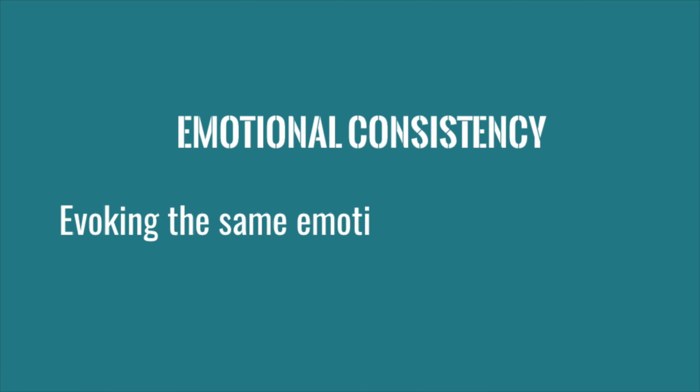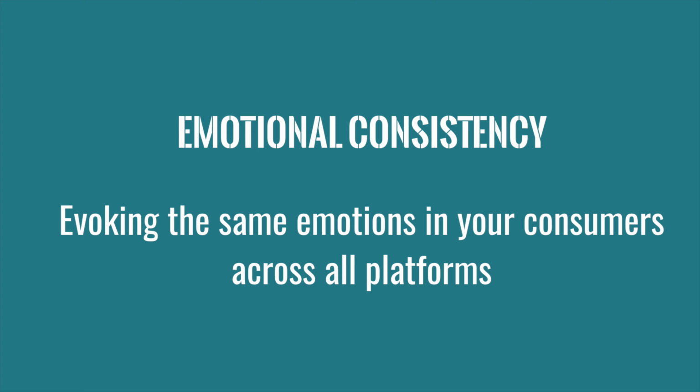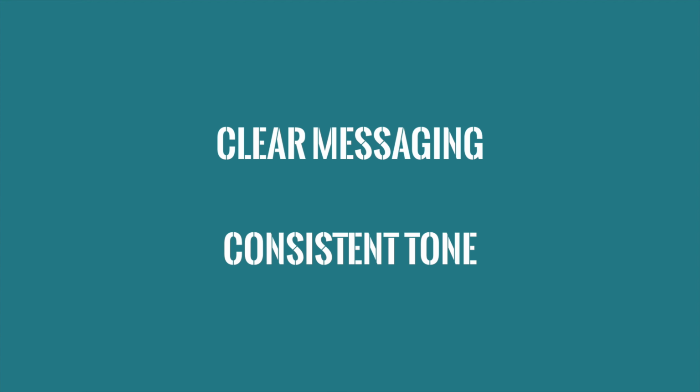The next one I do want to talk about is emotional consistency. Now, emotional consistency means that you are evoking the same emotions in your consumers regardless of the platform that you are on. Now, one of the ways to actually maintain emotional consistency over different social media platforms is to actually have a running Google Doc of everything that is related to your brand, whether it is responses to client questions on social media or it is something to do with your description on your social media posts. Make sure that your key messaging is absolutely clear and you are not confusing your consumers regardless of the platform that they see you.